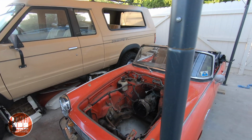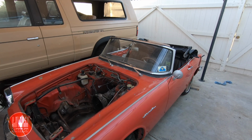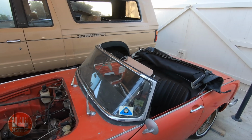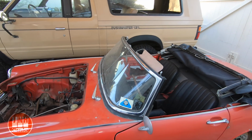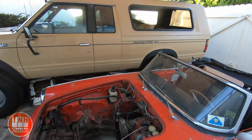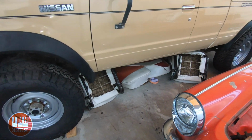And then the Corvair is not here now, but I did do a driving video with it recently, so that'll be up probably before this update video. And then the Beetle is outside. It's going to be out there for a little while. As you can see, I've got all the seats and stuff stored under here.